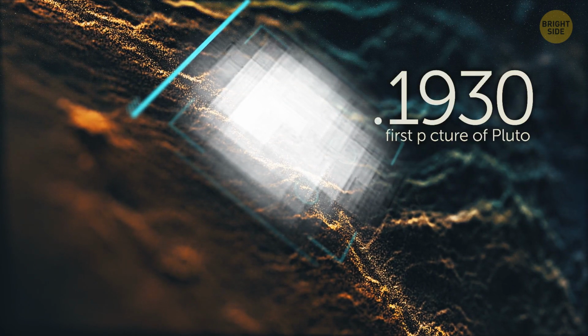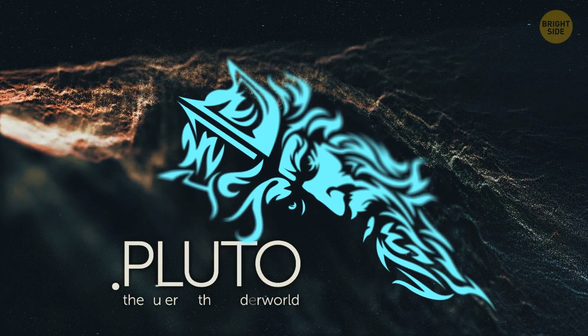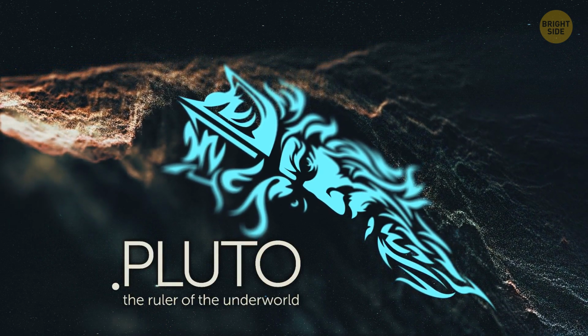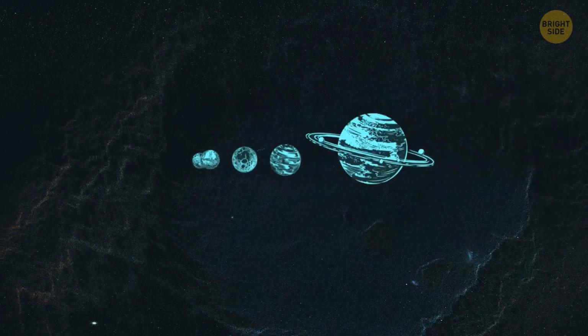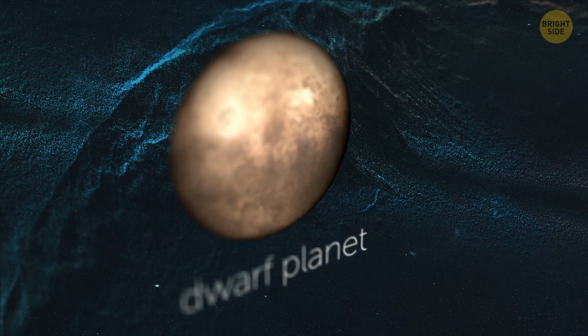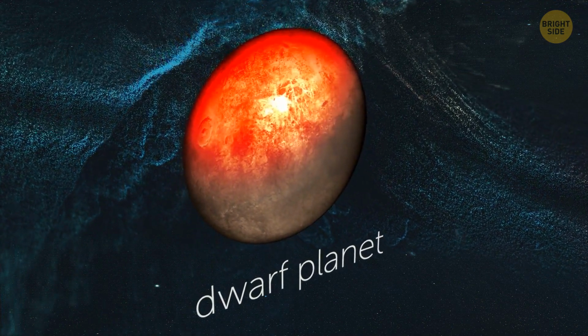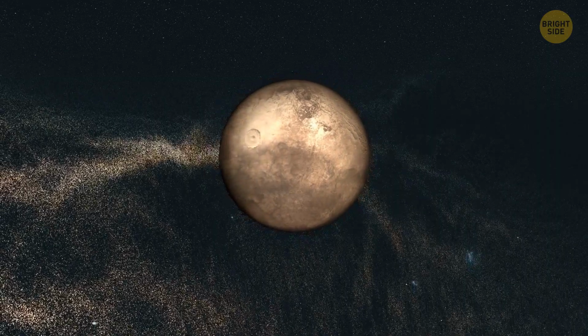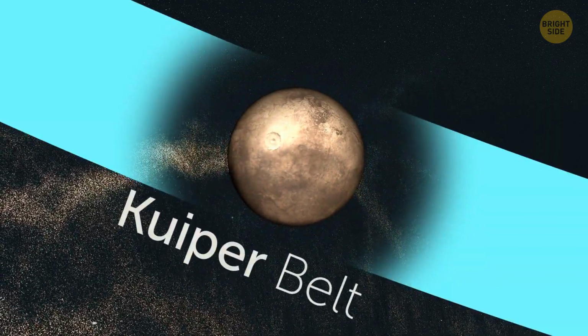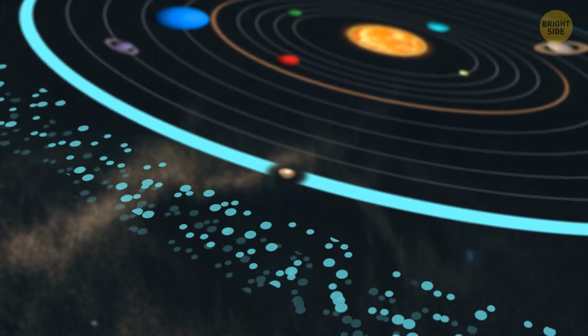But how do we know all these things about Pluto? Well, here's the basics. Astronomers discovered Pluto in 1930, and just like with plenty other moons and planets, they named it after a figure from Roman mythology, the ruler of the underworld. Pluto was considered the 9th planet of our planetary system until 2006, after which it was recategorized as a dwarf planet. Despite its recent demotion, it is still the largest and the oldest known object in this region of the Kuiper Belt, an outer shell full of other dwarf planets and icy bodies.